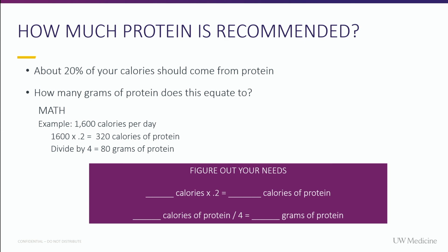That would be our daily goal if we were on a 1,600 calorie a day budget. So your numbers may be a little bit different depending if you're 1,800 calories, 1,200 calories. You'll have to do the math, which is what that little purple box is for. That's kind of your homework, write in the answers, work through that to figure out your daily protein budget.